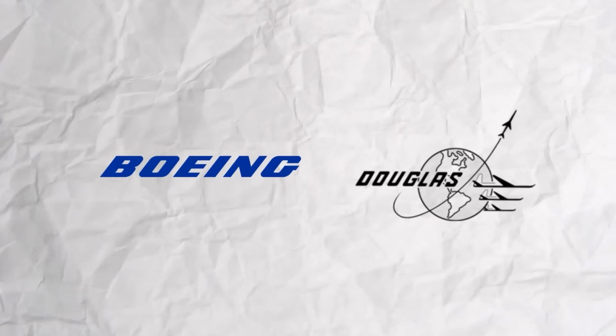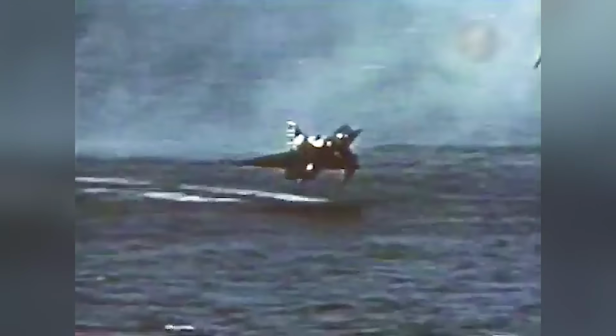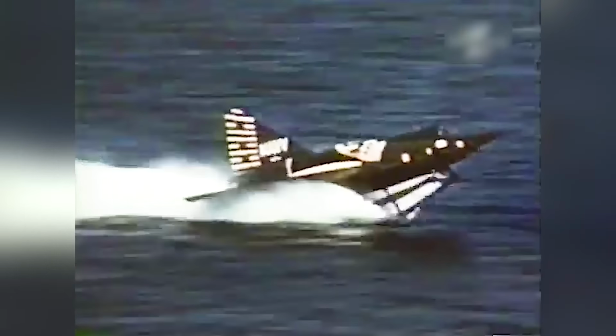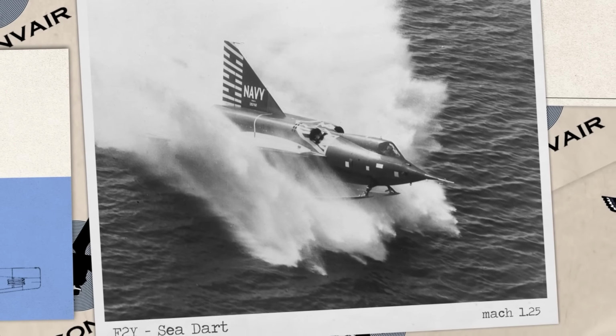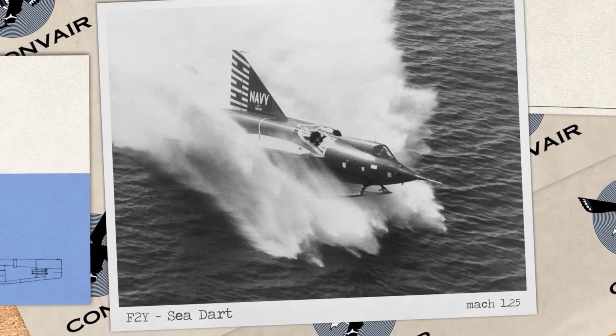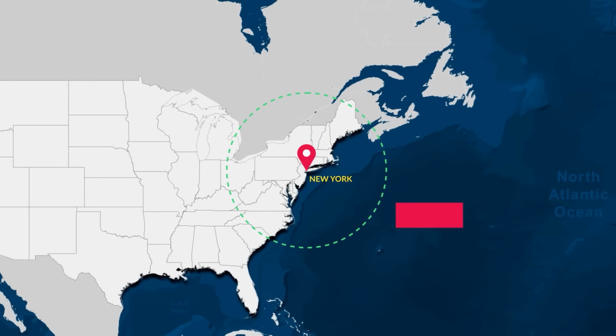There was one other idea proposed, and it came from Convair. At the same time as this research, Convair was working on the only jet-powered seaplane fighter ever made for the US Navy, called the F2Y Sea Dart. Clearly, a plane that could take off, fly above, and land in the sea was infinitely more simple and flexible than the crazy Douglas catapult or the Boeing rocket plane. The Sea Dart could fly at Mach 1.25 and to a range of 826 kilometers or 446 nautical miles.